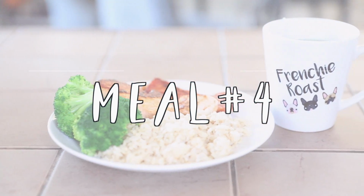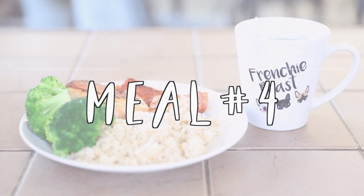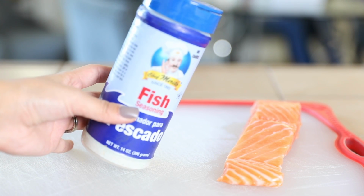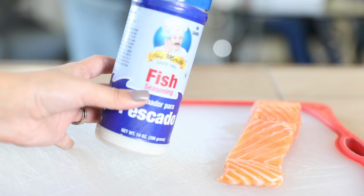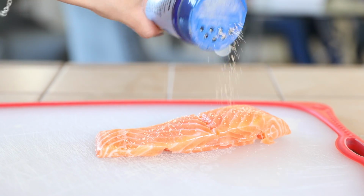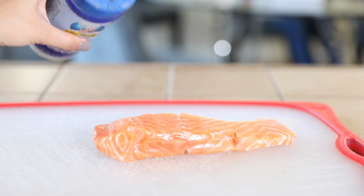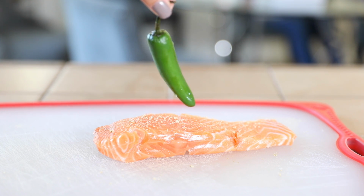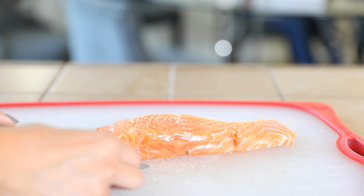Now my meal number 4 is my actual lunch. This is something that I love. I love salmon. So the way that I'm going to season it is with this seasoning. It's not the greatest, I'm not gonna lie. It's not recommended, but I just love it, and I'm not gonna throw it away just because I need to switch it off. So I'm just gonna use what I have remaining of it.